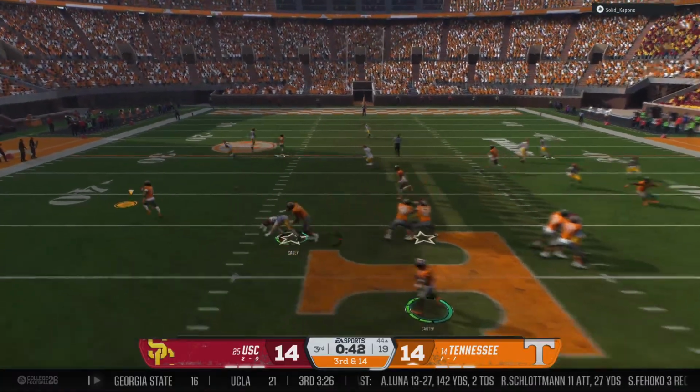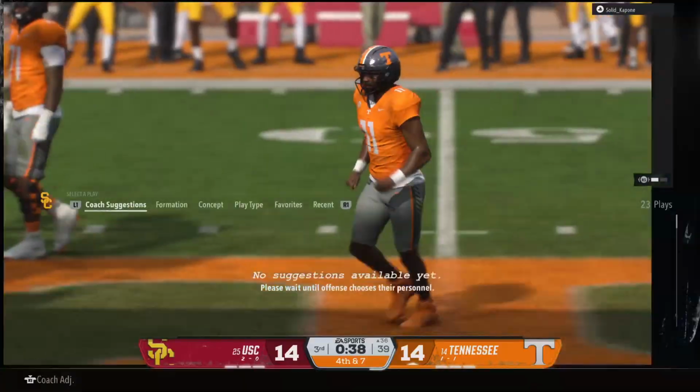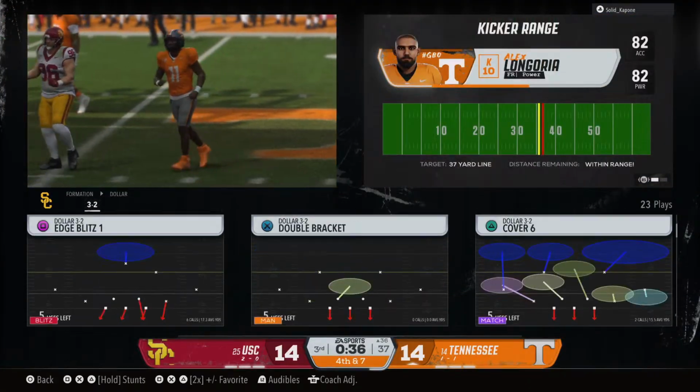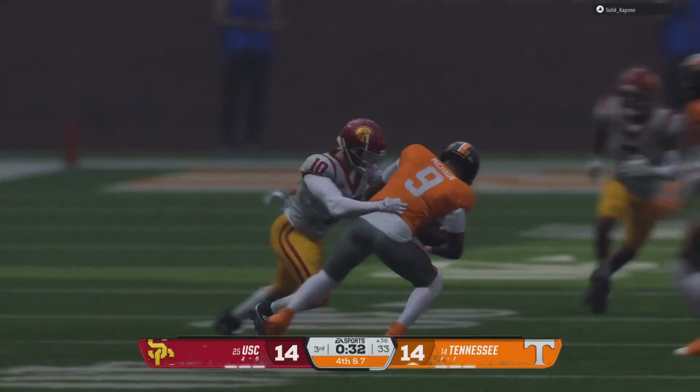On 3rd and long, hoping to throw beyond the sticks. Makes the grab on the left. The stop is made right at the 36-yard line. The defense coming up big on 3rd down.